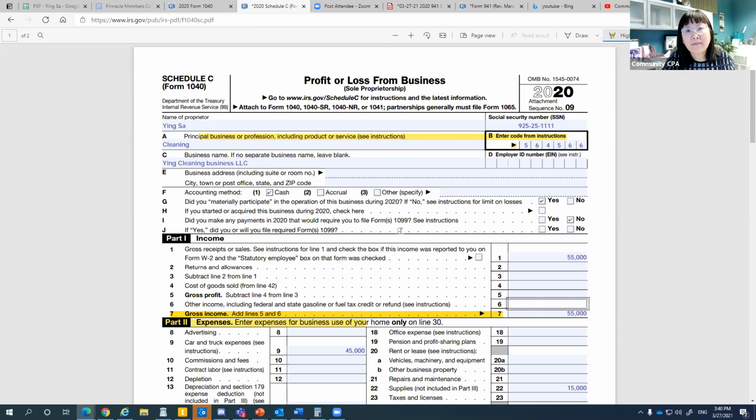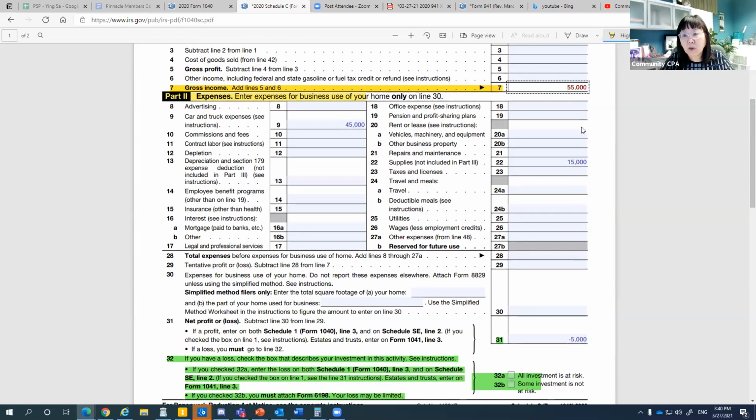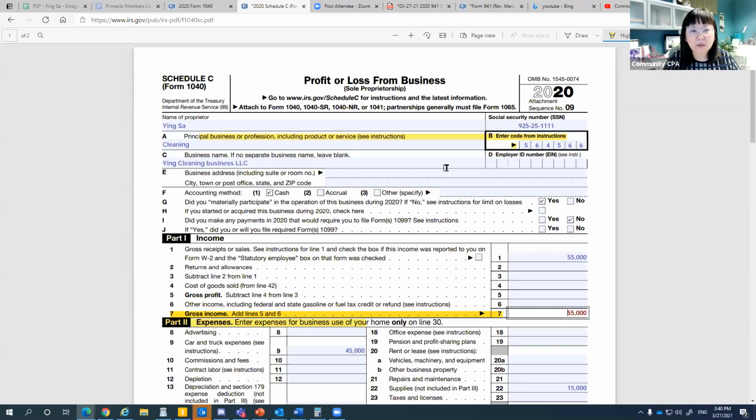We really are very limited, even though we have more than 10,000 clients, it's only limited to those clients. So we need you to be the messenger. Out there, tell your friend, tell your relative, tell anybody that you see doing car wash or whatever. Ask them, did you apply for PPP? It's actually available to you, even though you lose money on Schedule C. As long as we have a number here, we are okay. All right, so that is about PPP.